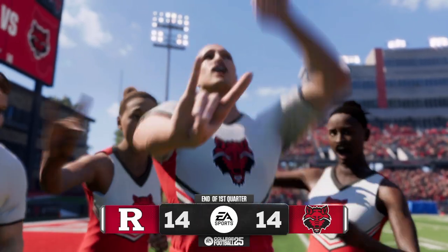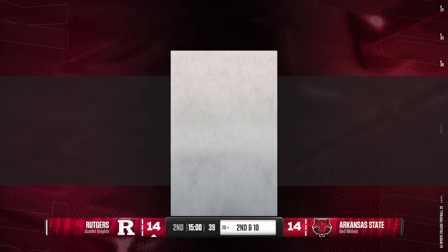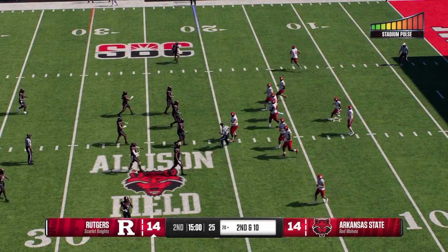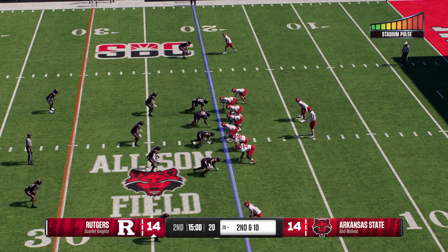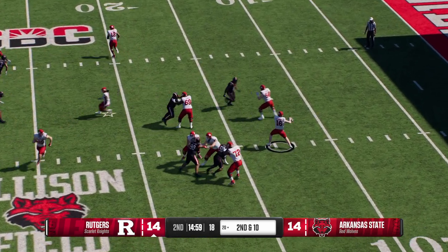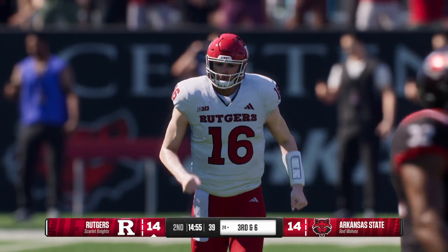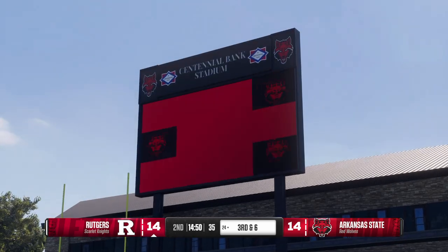We have the early makings of a quarterback duel, as these stats will show you. They fought to a standstill in the first. Let's see who gets the edge early in the second. He's looking to throw. Just a short pass to the tight end. And he laid the lumber to stop him from getting the 1st down.